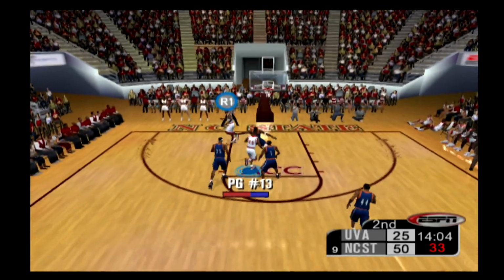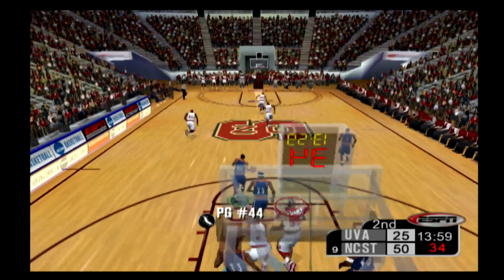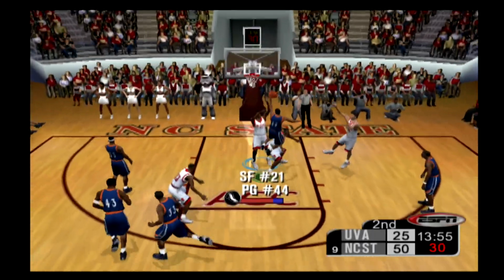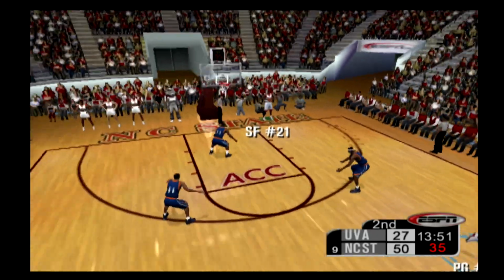Watkins throws the ball inbounds. Here's the break. That's just a bad shot. I mean, you've got to take a better shot than that, and the coach is going to be really upset. He's going to let his player hear about that one, and it's going to be loud.